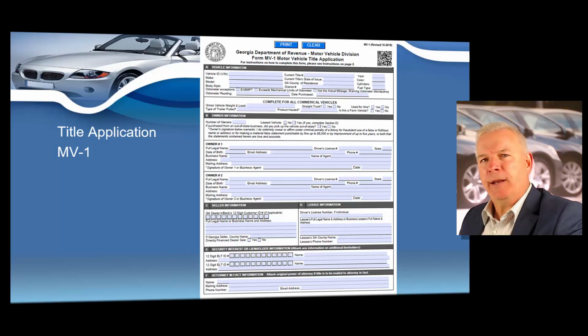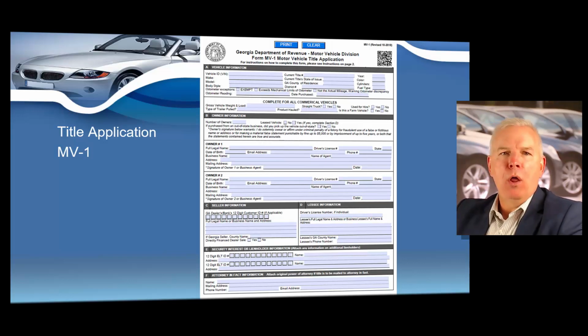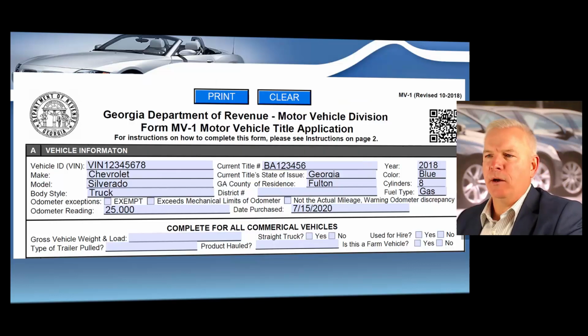And right here on the screen is that title application MV1 that you're probably familiar with. And like I said, you can download those right on the website. This form is to be used on a title application and must be signed by all owners. I want to repeat that. This form is to be used on title applications and must be signed by all owners. So let's take a look at this one here.